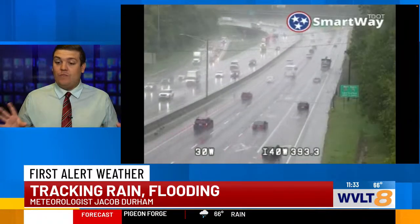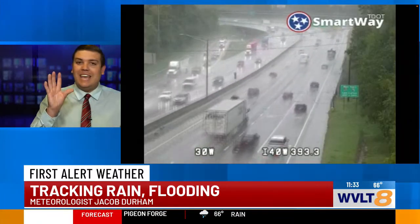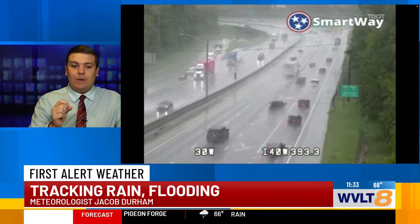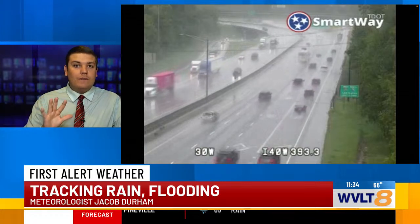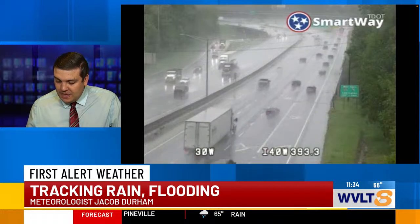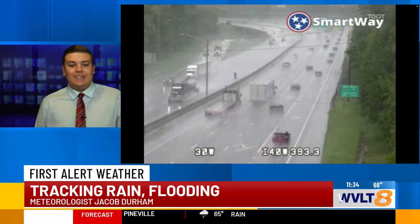As it is very wet out there, you can see water on the roadways. Take it slow. I promise you, though, if you just take it slow, that you're going to be okay. We'll all get to the same destination, wherever you want to go, as we head forward in time, but just keep that in mind. So with that being said, what can we expect through the rest of this afternoon?